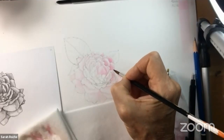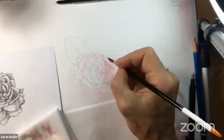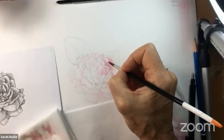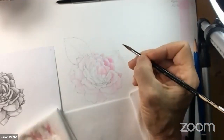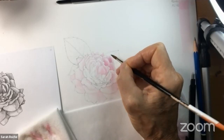So there's a lot of talk when you're talking about botanical art technique. People always get very worried when you talk about a technique called dry brush, which basically means that you start off with quite a wettish brush. And I'm just looking to see where I am there. Oh, I've missed a little bit.